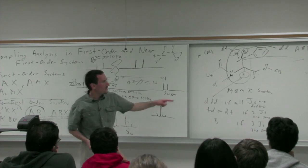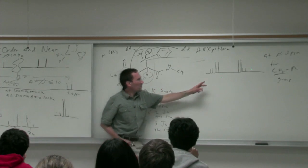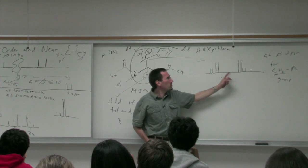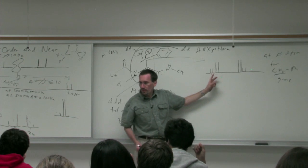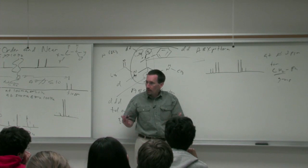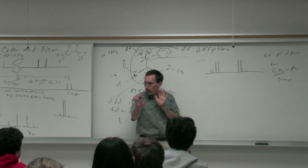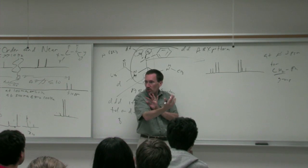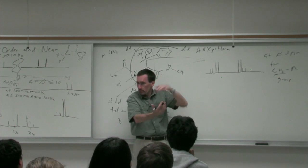Do those doublets ever look the same height? Do they ever look the same height? Great question. So right now I've made a sketch for a situation in which these are relatively near to each other. In other words, maybe they're separated by a tenth of a ppm. And if they're separated by a tenth of a ppm, the JAB here is going to be about 14 hertz. At 500 megahertz, that would be a separation of about 50 hertz. And so delta nu over J would be about 50 to 14, about 3.